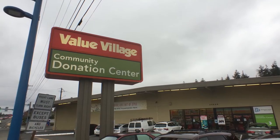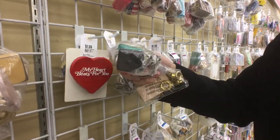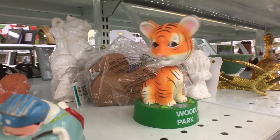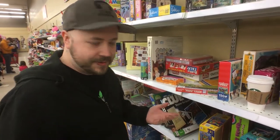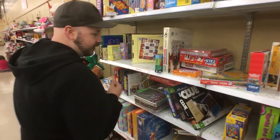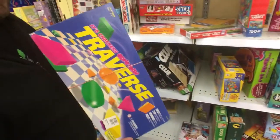I can always find different knickknacks. But right now we're going to go to Value Village, which is a thrift store near us, and we're going to look for games that have cool components. Sort of like we assumed, 90% is basically puzzles. It's either puzzles or a Trivial Pursuit variant. But sometimes you can find different stuff, like older games. Traverse, maybe, might have.